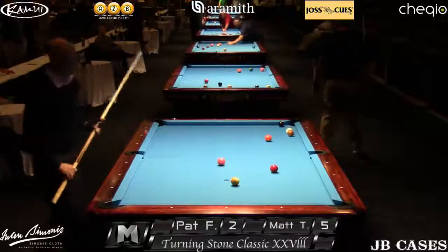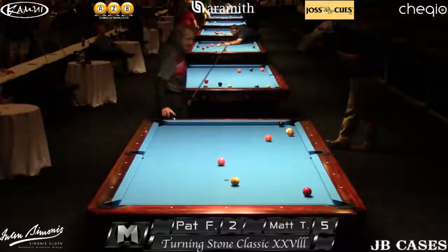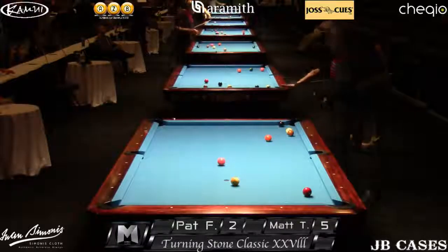It was a nice shot. Wow, it really was. He hit that good. See, he really controlled that shot. Okay. He almost, you know, if it hit a little harder, he'd have made that bank and hooked himself.